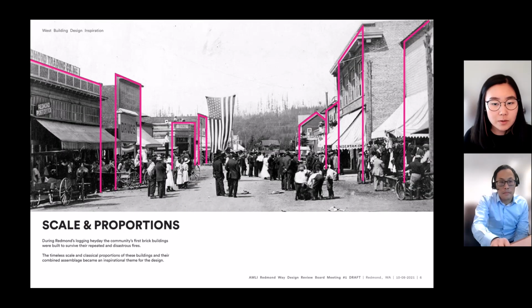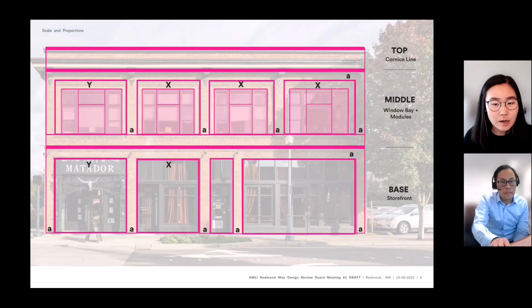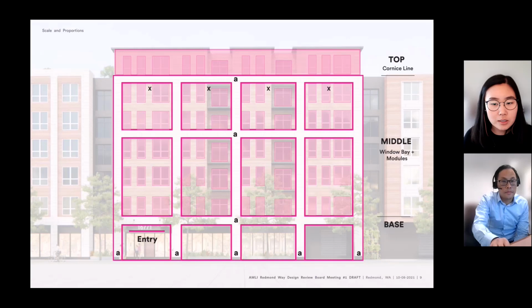For the west building, we were interested in the history of Old Redmond and the scales and proportions of the historical buildings. This is one of the buildings we looked at early on and drew inspiration from the simple yet elegant proportions. As we studied the building, we distilled the proportions into 3 vertical sections, the top, middle, and base. This study helped inform the scale and proportions of our west building. As you can see, we extrapolated the vertical proportions to the modules of this elevation.